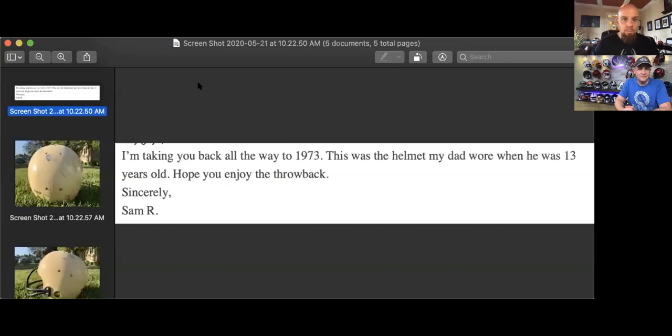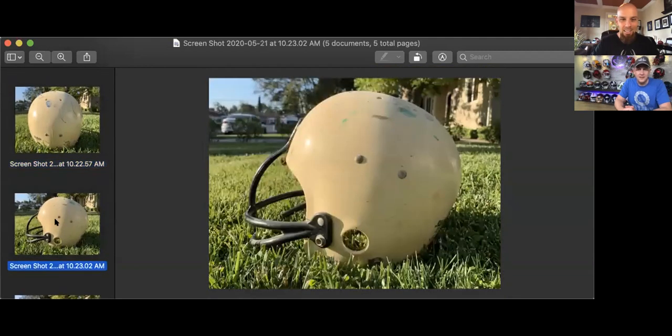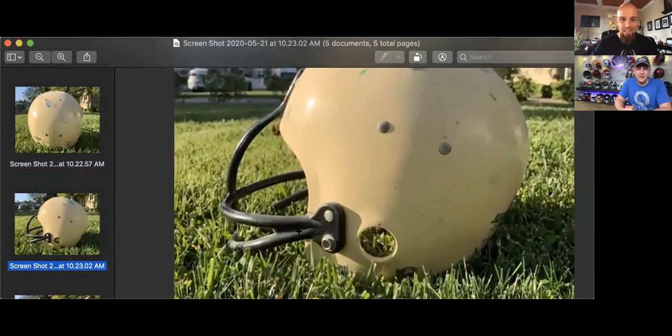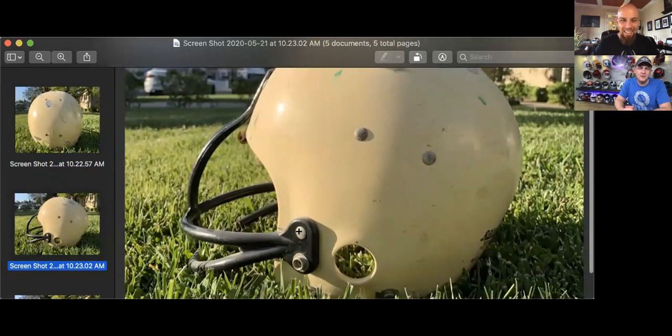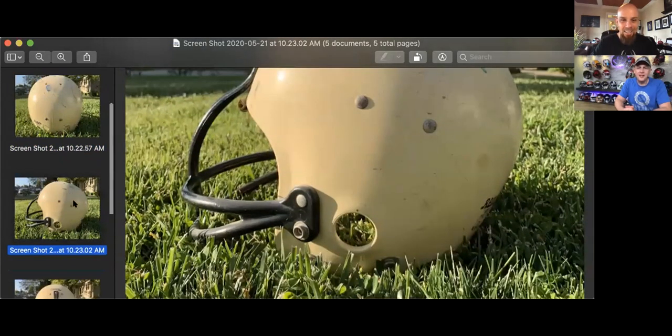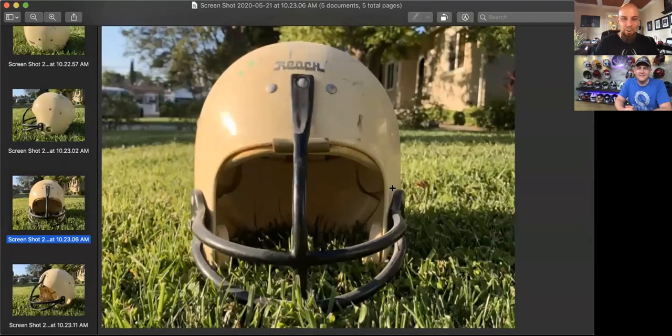Next up is Sam. And he says, I'm taking you all the way back to 1973. This was the helmet my dad wore when he was 13 years old. Hope you enjoy the throwback. Wow. This is going way back. Look at that nose bar. Yeah. It almost looks like something out of a horror movie, Steve, right? Yeah, you're right, man. It's borderline disturbing.